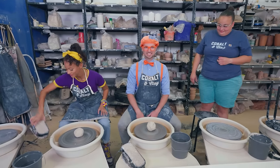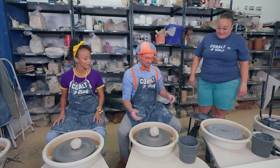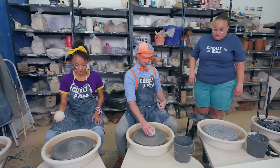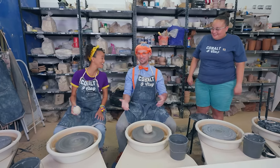Cool. Nice and relaxing. Okay. The pedal's on the floor. And that's what you use to control the spin. And then what about the clay? So you're going to take it, you're going to smack it in that center circle. You'll tap the sides really well, seal the base, and then you'll just start to mold your piece. Sounds like fun! Thank you so much!